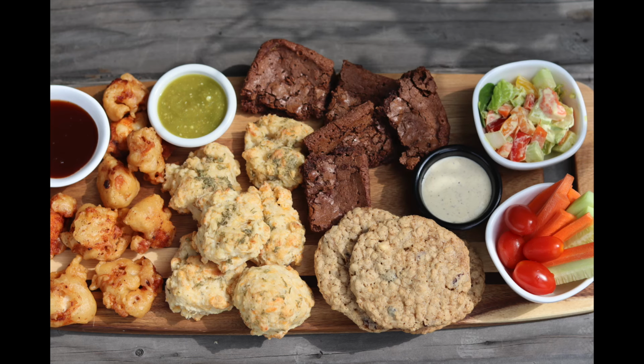It's such a great idea. The reason that I like charcuterie boards, guys, is because it's like a buffet. Like a little mini buffet, right?